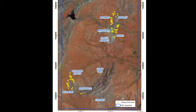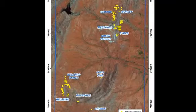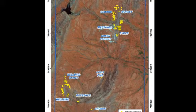It's a great time to be drilling. The drills are readily available, the costs are down, and it's just a great time to be doing it. So this exploration program we're working on, we're doing some pure exploration, following up some geophysical targets, and we're also doing some resource extension drilling, which will look to increase the size of the resource.